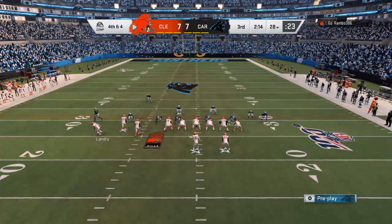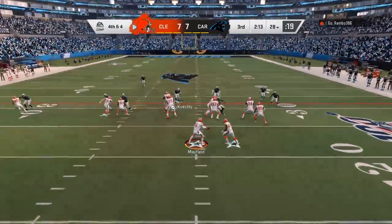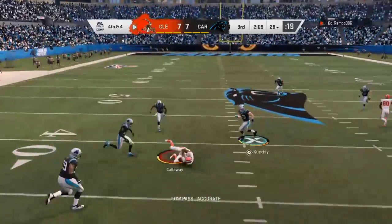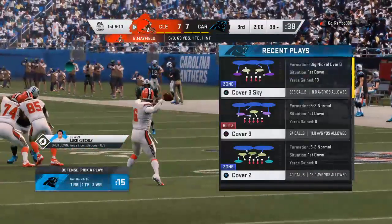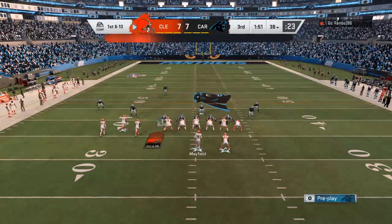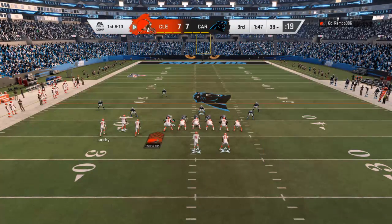Check 59. Point it right. They're indeed going. It's Mayfield. He's got an open man. He completes it to Callaway. That's a 4th down pickup of 10 yards and an opportunity certainly missed on the defensive side. So here's a 1st and 10 at the 38.